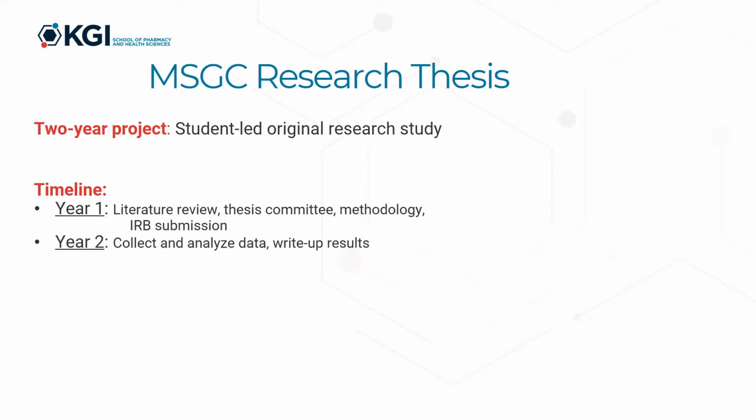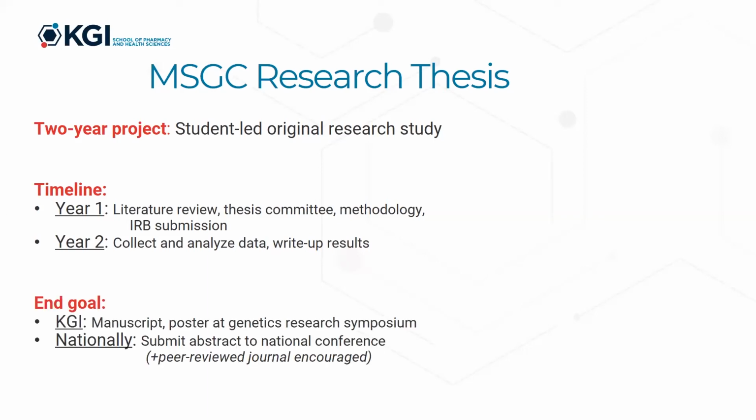Then in year two, we have that continuation: when students begin year two, they continue to collect and then analyze their research data. That sets them up well for the second semester of year two to be ultimately writing up their results and then presenting. So the end goal for students to complete their master's thesis is that they will submit a manuscript as well as present a poster at our genetics research symposium. We'll be having our first one this year in the spring because we'll be graduating our first cohort.